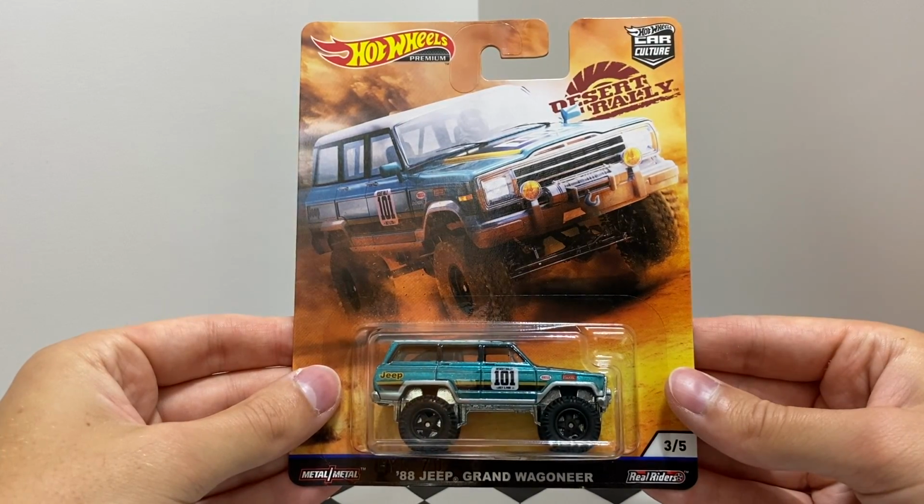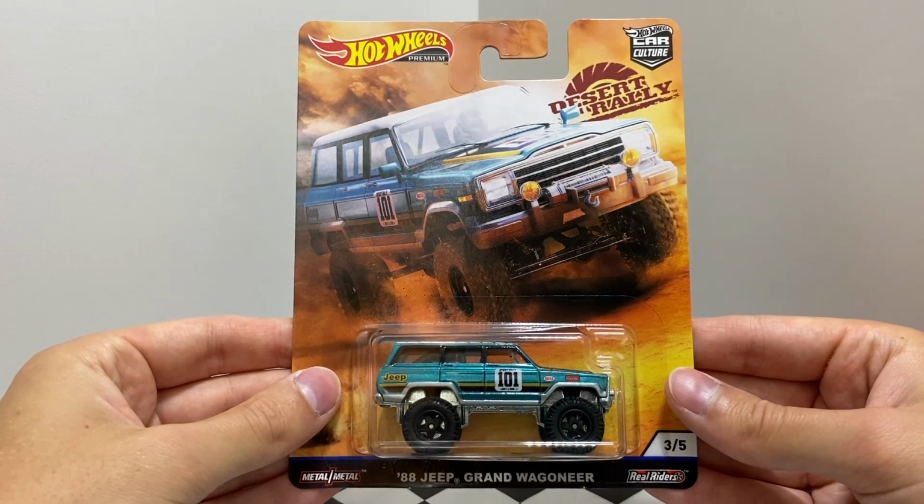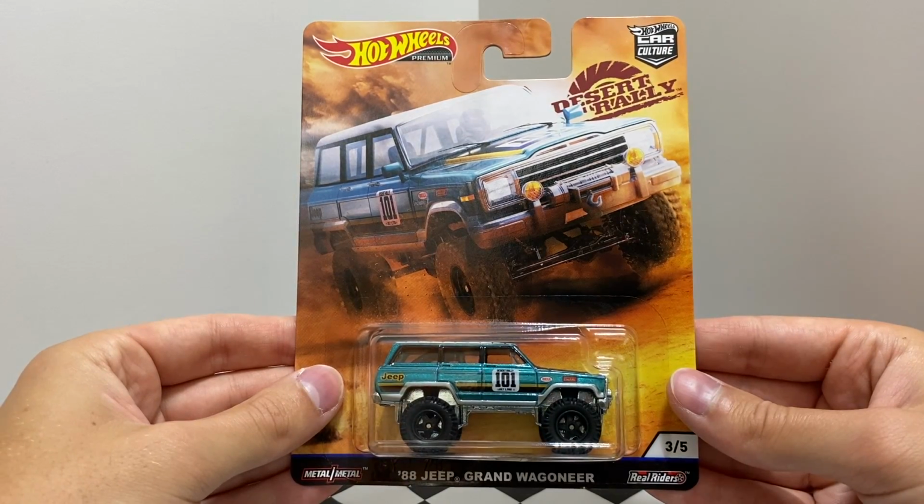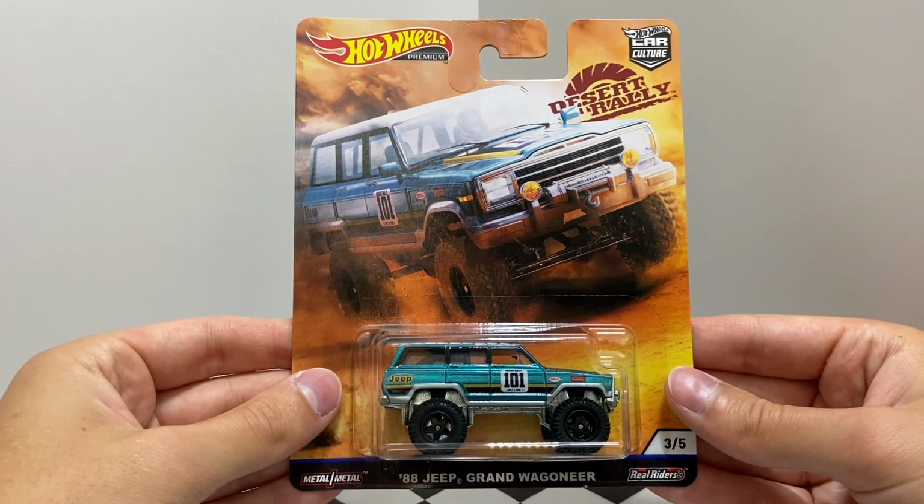Number 3 out of 5, roaring through the desert, is the aqua-colored 88 Jeep Grand Wagoneer, riding on a set of black 5-spoke Real Rider exotics paired with fat tires for the sand.